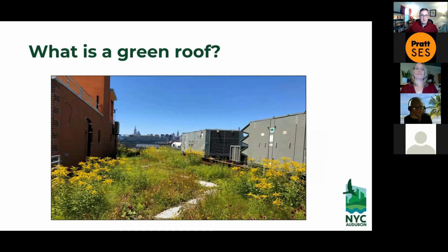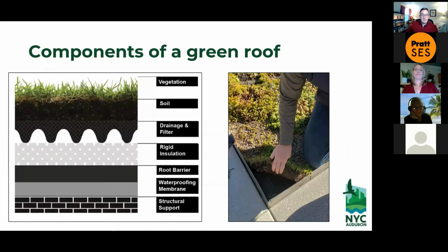At a very basic level, a green roof is a vegetated rooftop, but realistically, they're highly engineered environments. They require a lot of structural engineering to get onto the roof, but when it comes down to how they function as habitats, they capture stormwater and have a lot of benefits. They have several important layers. The ones of interest to this conversation are vegetation, soil, and the drainage and filter layer. They also have a layer of rigid insulation and a root barrier, and this is all on top of a building. You can see what this looks like on the right-hand side when you lift up just the vegetation. They are pretty amazing systems put up on top of buildings. The soil and the drainage layer in this case are what's responsible for capturing stormwater, which is the focus of today.